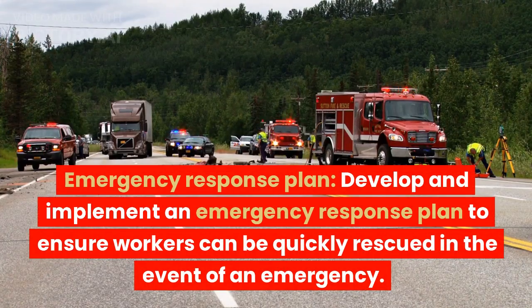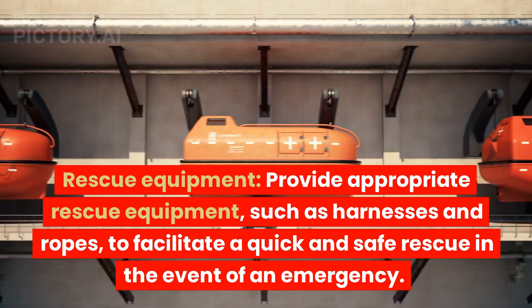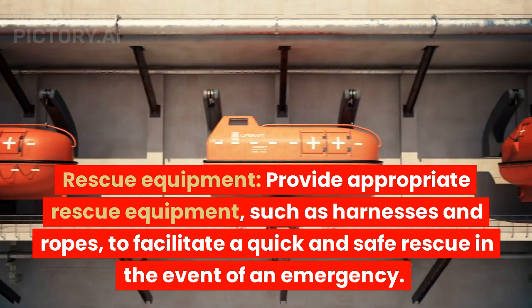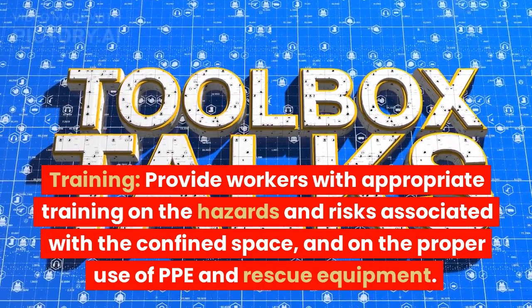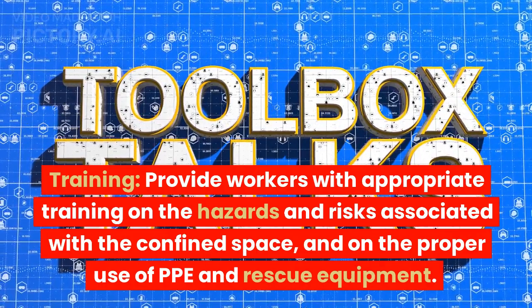Emergency response plan. Develop and implement an emergency response plan to ensure workers can be quickly rescued in the event of an emergency. Rescue equipment. Provide appropriate rescue equipment, such as harnesses and ropes, to facilitate a quick and safe rescue in the event of an emergency. Training. Provide workers with appropriate training on the hazards and risks associated with the confined space, and on the proper use of PPE and rescue equipment.